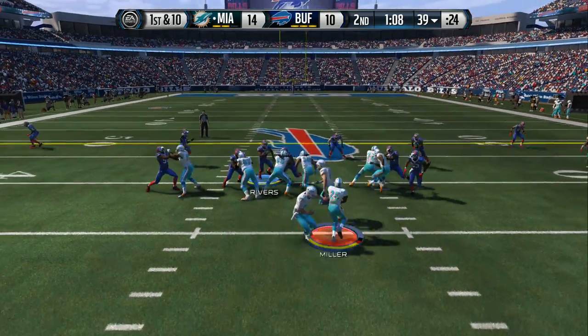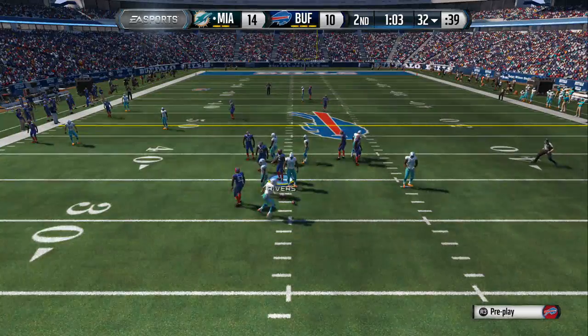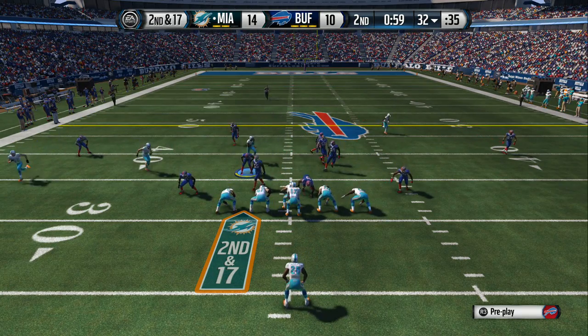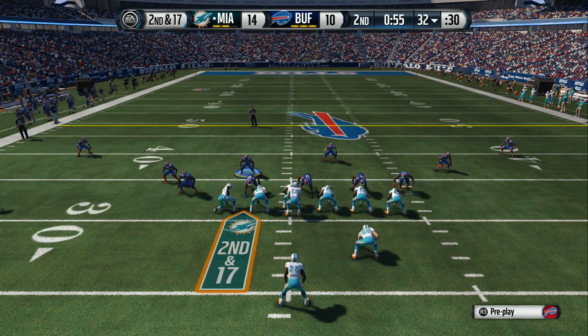Ryan Tannehill will be under center. Keeps it on the play fake. The defense gets a sack. Well, I know this feeling. When a blitzer's coming, nobody's there to block him. There's nothing you can do as a quarterback but try to protect yourself because you're going down.